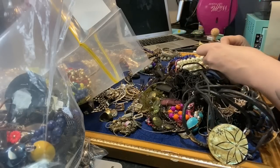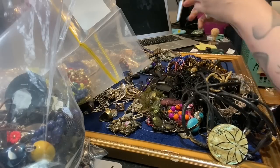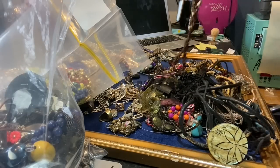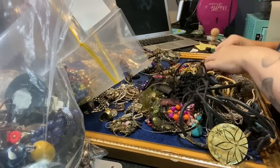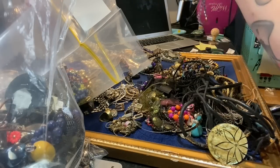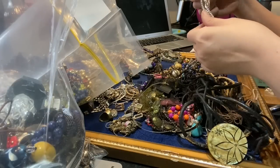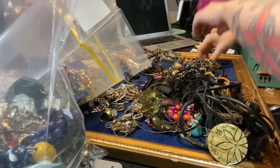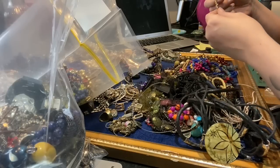Don't be a bugger. I'm just going to cut you out. And then some seedy ones, and yeah, they're all going in broken, even though they're not. Some nice, I thought they were going to be glass, but they're not. They're plastic, but they're going there. Some rhinestones, but they're not vintage. Punky pins. What are you?